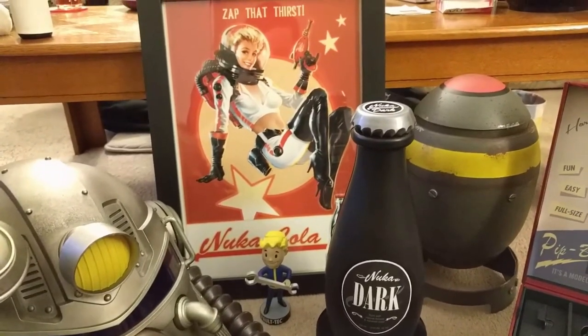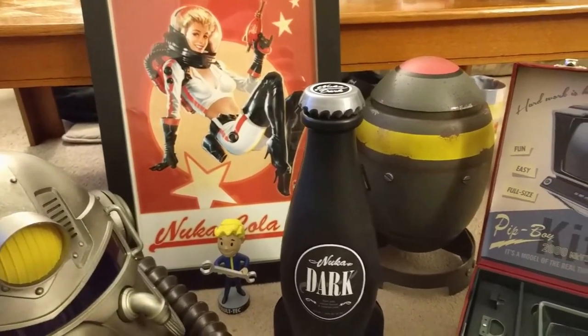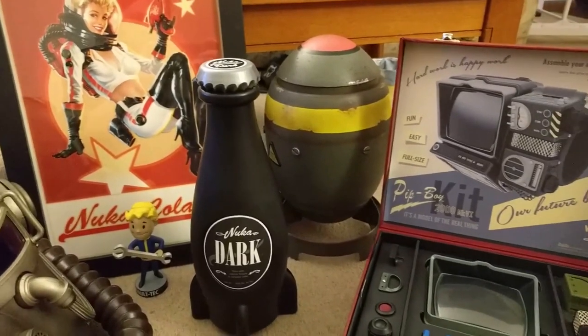And I'll give one more quick view here next to some other collectibles of mine, just so you can get a better idea of the scale.